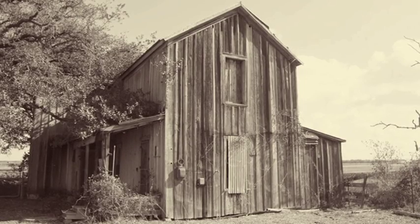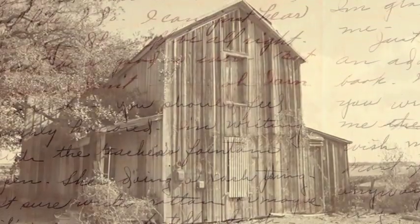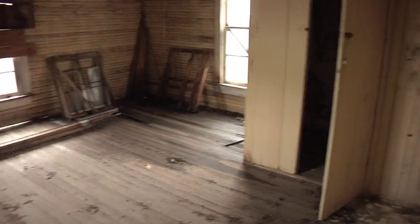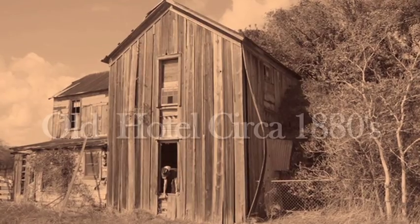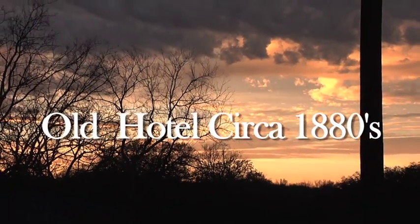All these things tell you a story that would have otherwise been lost in time. The love letters, financial records, the postcards to old friends. You can stand in a house and visualize its long history, almost see it. It turns out this building was an old hotel from the 1880s. Who knows who may have sought its shelter on some cold, lonely night.